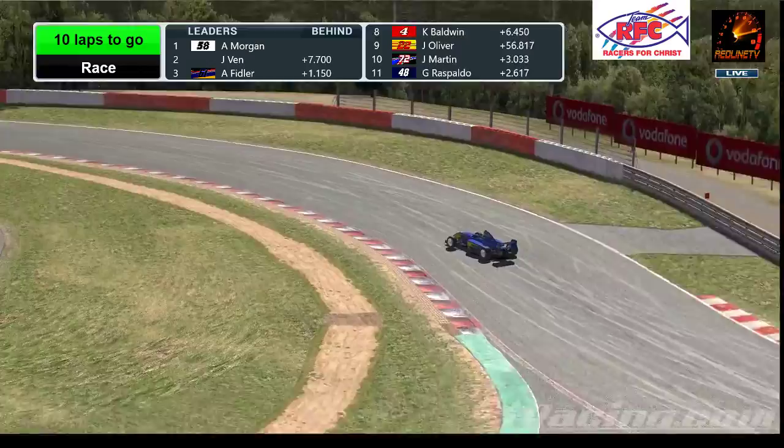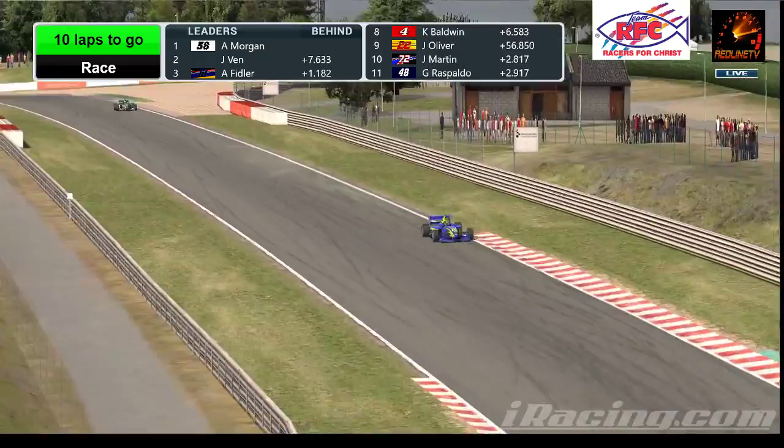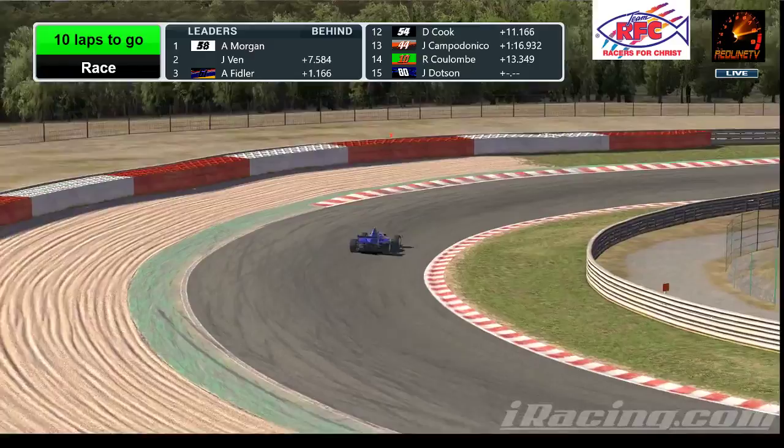Jim Oliver, Joel Martin, and Gianni Rispato have all made their pit stops. So we'll see if Remigio De Pasqua and Ken Baldwin come down for their pit stops, and they will complete the pit stop cycle. Dennis Cook hasn't pitted yet in the Pro Mazda. So three drivers left in Pro Mazda to complete the pit stop cycle, and then all cars will have made a pit stop.